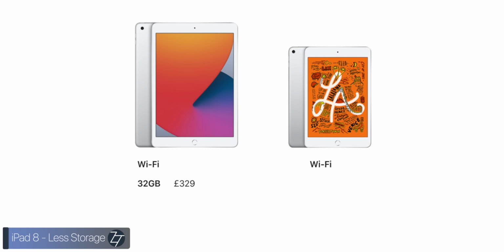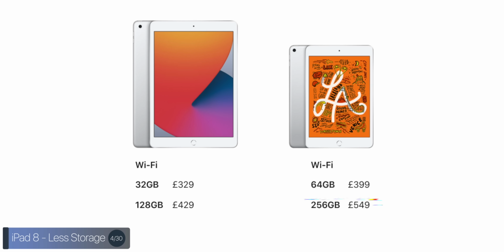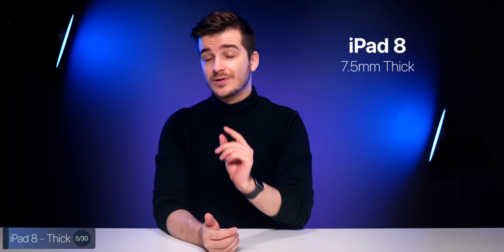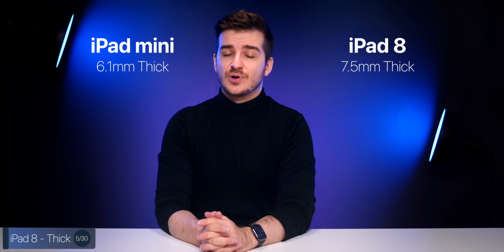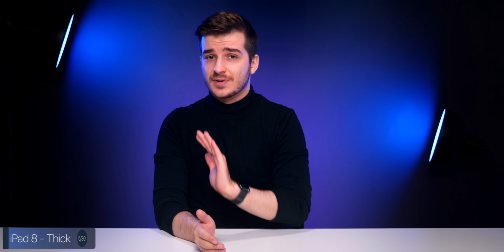For example, we get 32GB as the baseline storage and up to 128GB on the iPad 8th generation versus 64GB as the baseline and up to 256GB on the iPad mini. Then the iPad 8th generation is also quite thick. At 7.5mm thick, the iPad 8 is the thickest iPad that Apple currently sells, the mini itself being quite thin at just 6.1mm.